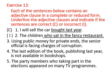هنطلع adjective clauses ونشوف الجمل صح ولا غلط. طيب I will sell the car bought last year. I will sell the car. طيب bought last year دي reduced adjective clause. كانت ايه؟ I will sell the car which was bought last year. شلت which was، فضلت الجملة صح.